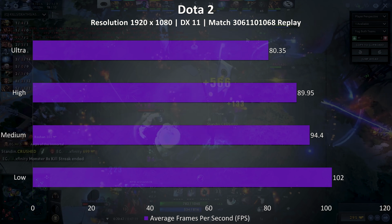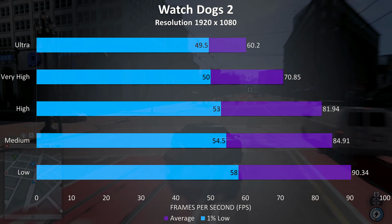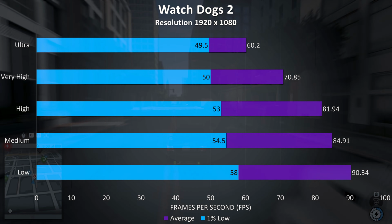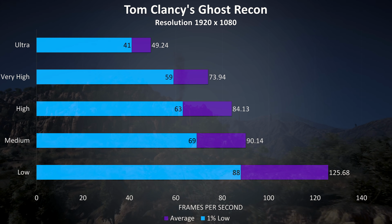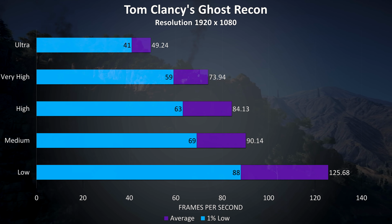And for this test, the results were pretty decent compared to other laptops, as there wasn't quite as much CPU throttling here. Watch Dogs 2 is a demanding game, although it doesn't really need a high frame rate to play. But despite this, even at ultra settings, we're able to average 60 FPS, which is pretty impressive. Ghost Recon is another demanding game that was tested using the built-in benchmark. Pretty much no laptop will really play this well at ultra settings, but should run well at lower levels.